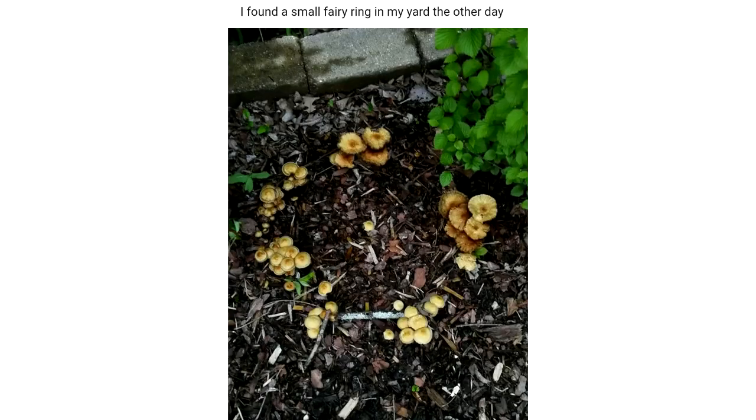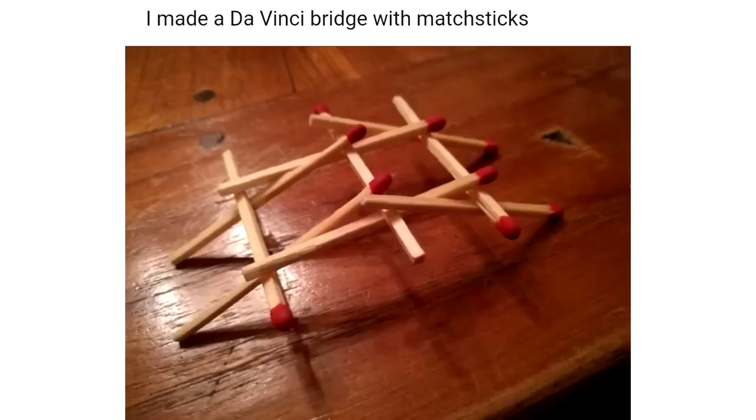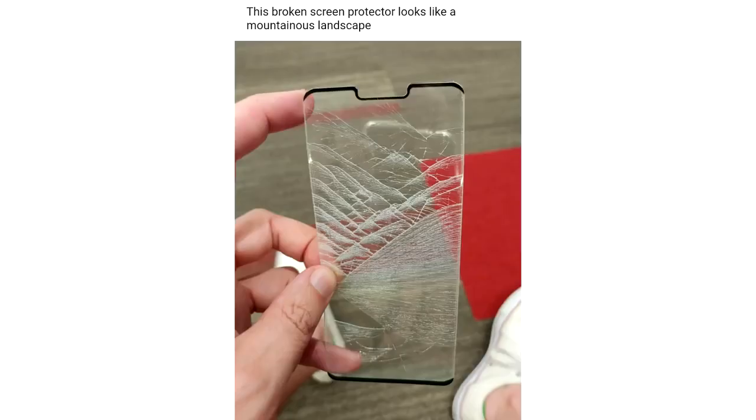I found a small fairy ring in my yard the other day. This rock looks like a steak. I made a Da Vinci bridge with matchsticks. This broken screen protector looks like a mountainous landscape. My chicken laid a spherical egg.